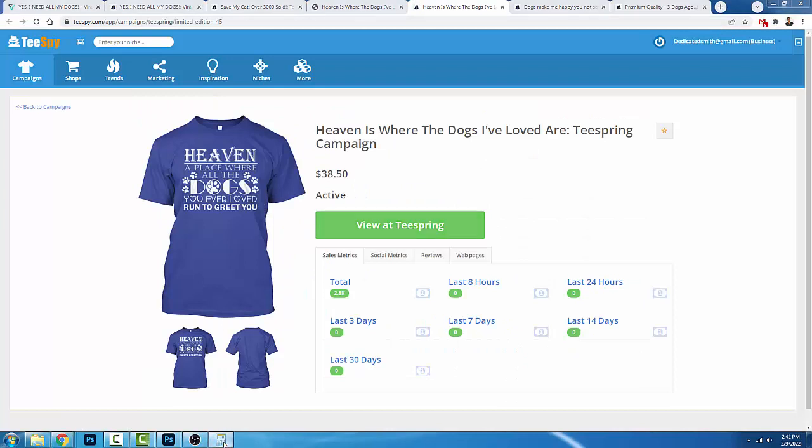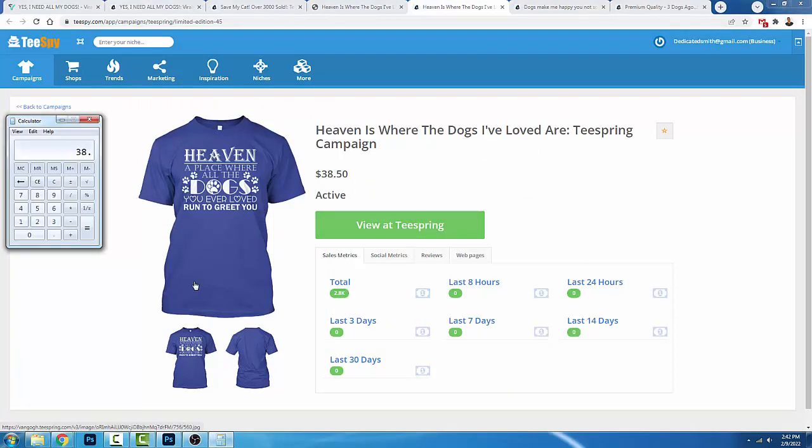Let's take out the calculator again. $38.50 times 2,800. So $107,000 in sales. So again, 6 figures. Never touch this product. 6 figures in sales. Never touch the product. Never shipped the product. Never paid for it up front. That's why print on demand is so incredibly powerful.